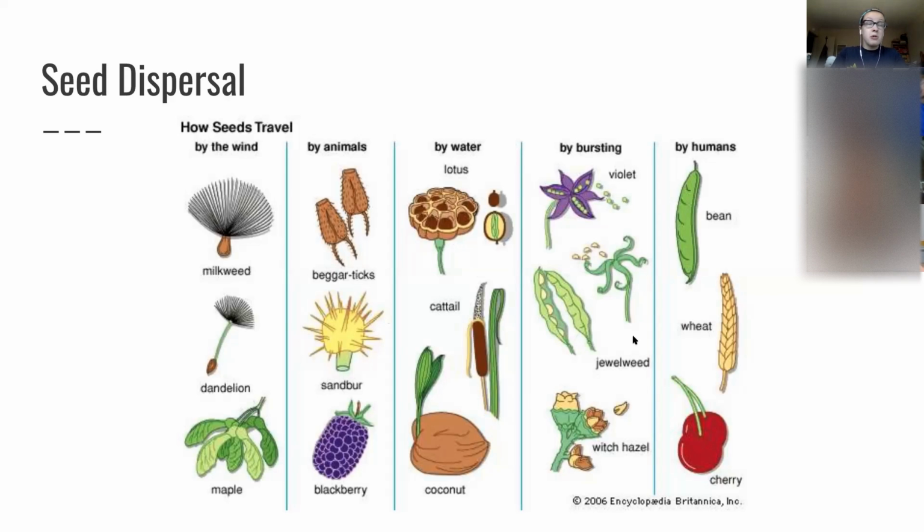They could burst and kind of shoot the seeds out, which is what I was talking about before. And one of my favorites that does that are violets. So those are little tiny seeds because they can kind of burst out and be dispersed. And then they can also be transferred by humans. So when we're growing and breeding plants to change them, we're actually dispersing those seeds and we're carrying them around. And if you think about it, if you're buying seeds at the garden store and then planting them, you're dispersing seeds as part of the ecosystem.